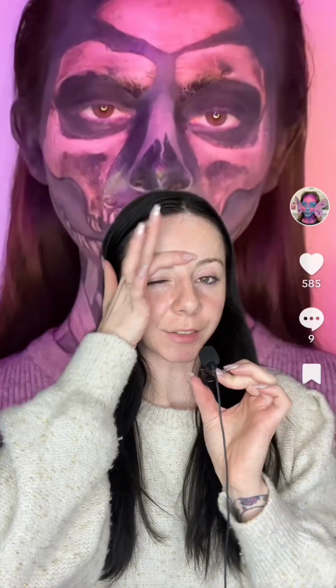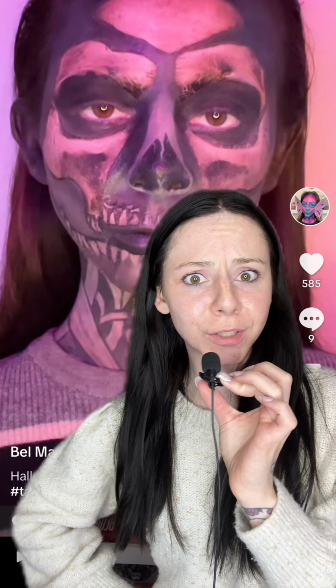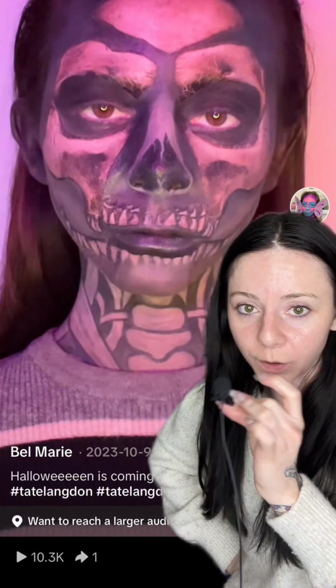I love the outfit. Now this one, I did temporary tattoos, and they're not one size fits all faces, baby. So I would say it's a 3. Out of all the skulls I've done, it's a 3. But the neck, I could have done better.